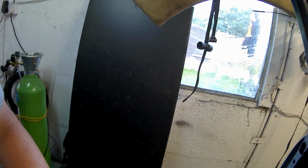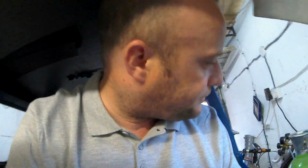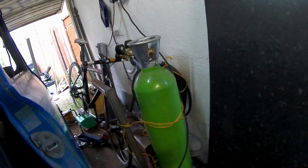I've spent an awful lot of time... I've got a new piece of wood for my bench top that I've got to swap over because that one's got a hole in and the bench is in a mess. I've been doing an awful lot of riding my bike just lately, just keeping me fit, but I've been spending a lot of time doing that and not a lot of time working on the Mini.